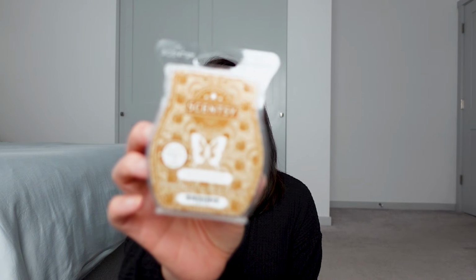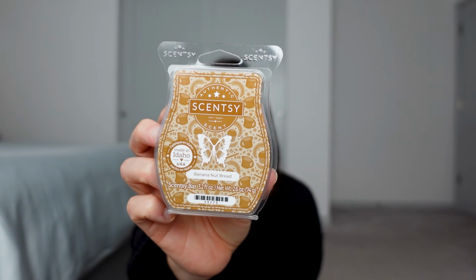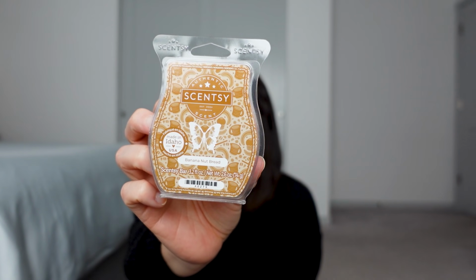So this one here is banana nut bread. I know this is a favorite for many. This is one that a lot of people are putting in their club. I liked it a lot. I could see why people like it. If you love bakery, you'd probably like this. It is an artificial banana, though. It is a runty kind of banana, but it's a good banana.